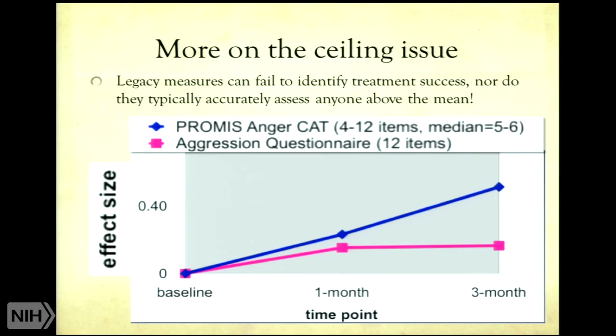So let's talk about the ceiling issue a little more, because this really bothers me. This is work that was done comparing the PROMIS Anger CAT and the Aggression Questionnaire in a longitudinal study. So we were looking at effect size here. At baseline, both instruments are able to assess where a patient starts. At 1 month, we can see that both instruments have shown that there's an improvement. Something's happened. We can have a little party. Our intervention's working. It's great. We feel good about it.